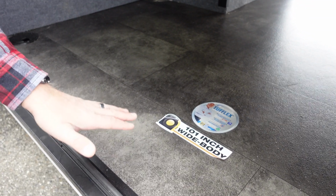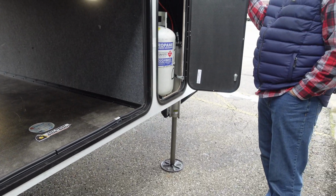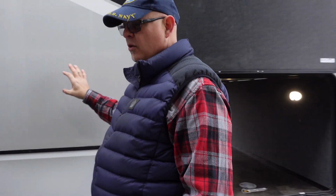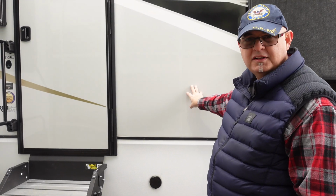And then this is a massive, you got a 101-inch wide body, so the biggest, widest trailer you can come by. And then your other 30-pound propane tank. They use Azdel on the walls. You see here the sticker, but Azdel will not hold moisture, so it will not delaminate. You'll never have to worry about delamination on this.